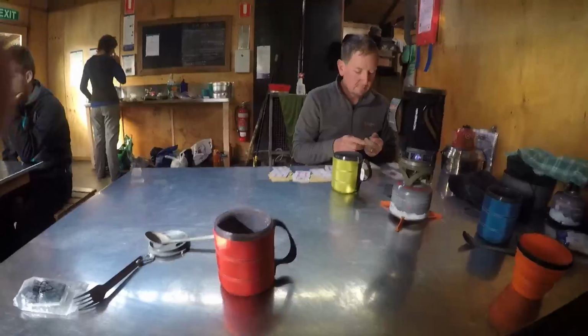It's getting a bit windy. Might be a bit of a windy night, but we've been told by one of the tour guide operators that we ran into on the track that it's probably not going to rain until the day after tomorrow, so we should be okay. Fingers crossed this weather does change. Anyway, time to eat some lunch.